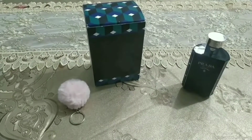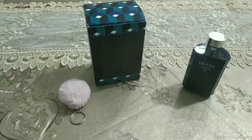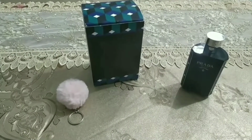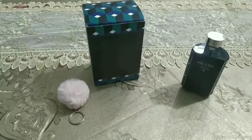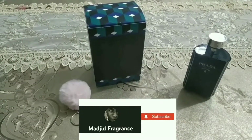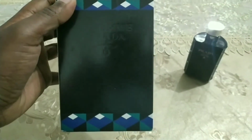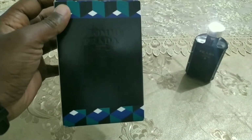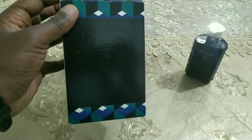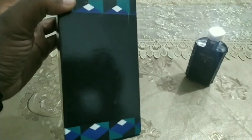This perfume here that I have is a bomb of cardamom and iris, and I will describe this one after I complete this presentation of the package. This perfume came in this package. I really like Prada presentations, and I respect this company because they do a lot of details and a lot of good things.